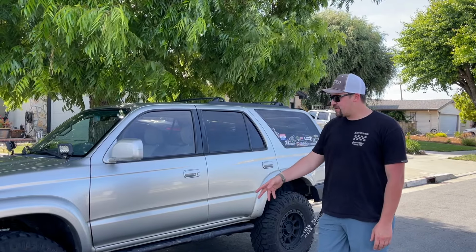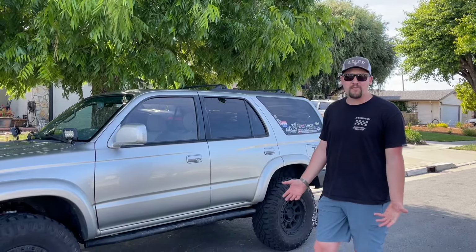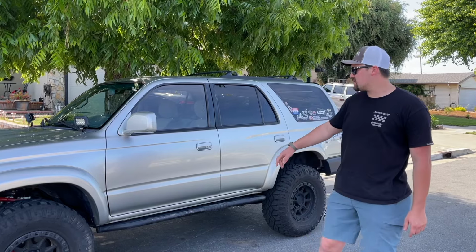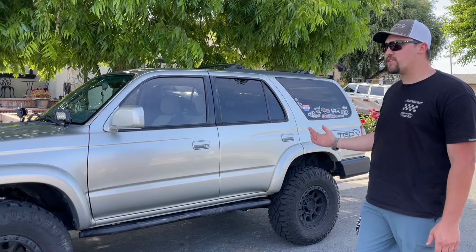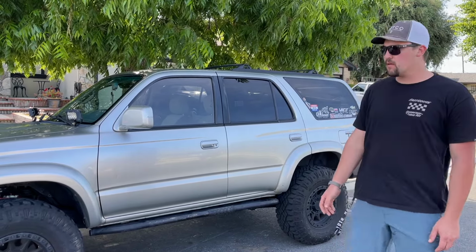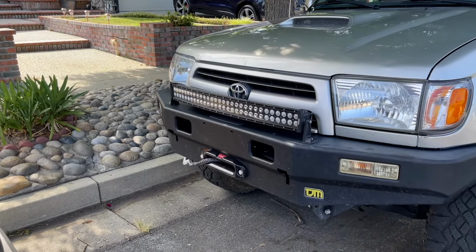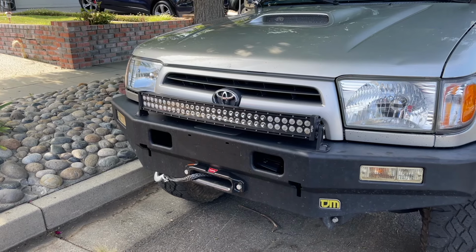So 285/75/16 Duratracs on it right now. Hopefully gonna go 315s, probably after I re-gear it through East Coast Gear Supply. 4x Innovation sliders, awesome. They're only like $250, $300 or so. Well done, really nice. They got the kick out and everything. TJM front bumper I got from, I believe, California Tuned Off Road. They were selling them a while back, probably like 4 years ago, for like $600.